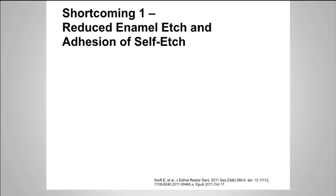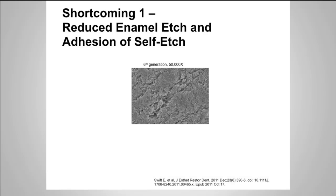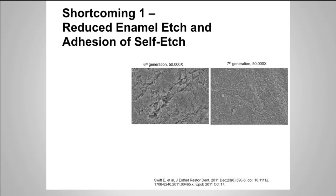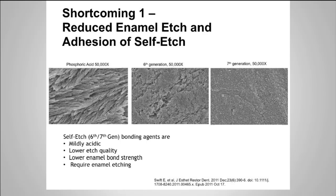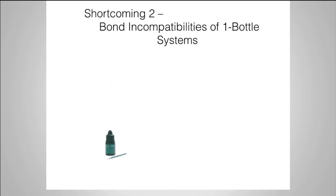One shortcoming for sure is the reduced enamel etching ability when we compare a total etch product to a self-etching one. If we take a look at an SEM, we can definitely see a more mild acidic value with 6th and 7th generations, which means the higher the pH, the less etchability we have. Lower shear enamel bond strength is obviously going to result from the lack of porosities, in comparison to direct phosphoric acid placement onto a tooth.